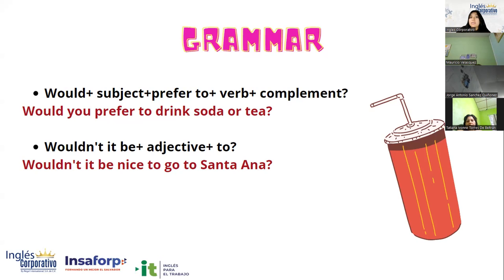También podemos utilizar otros adjetivos, right? For example, wouldn't it be better to buy more eggs? ¿No sería mejor que compráramos más huevos? ¿No sería mejor que compráramos más tomates? Wouldn't it be better to buy more tomatoes? Ese no sería mejor que puede ir con el wouldn't it be y el adjetivo better. You only change nice for better.